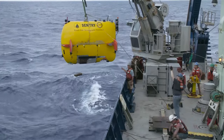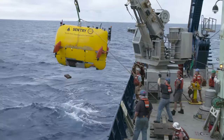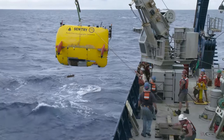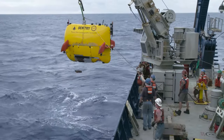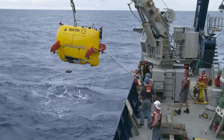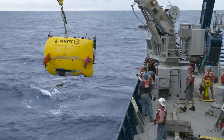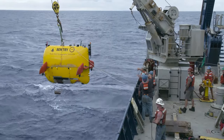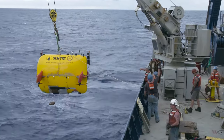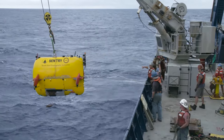So when we actually get it in the water, there's only one tag line left on it, okay? And the vehicle's perpendicular to the ship, and as it is released, it goes away from the vessel. That's the whole idea. Sometimes it doesn't work out that way, but hopefully gravity works and it goes down quicker and the ship doesn't interfere with it at all. Get some distance out, okay?